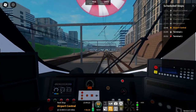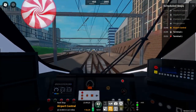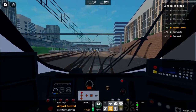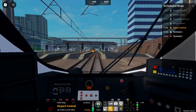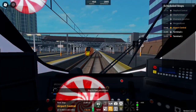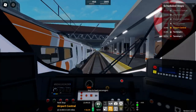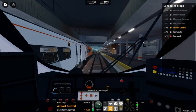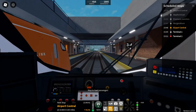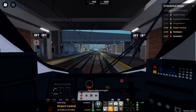We will shortly be arriving at Stepford Airport Central. Change here for trains to Leighton Stepford Road and Airport Terminal 3. Please mind the gap between the train and the platform. This train is formed of 5 coaches. First class is located at the front of the train.